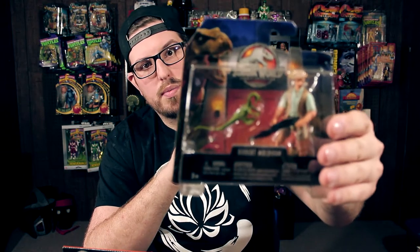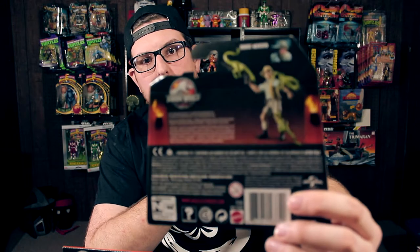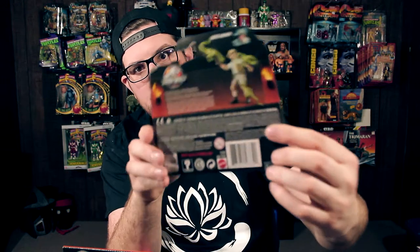I picked up Robert Muldoon, who looks pretty sweet. He also comes with a compy in a different pose, mind you. He comes with his signature shotgun that he had in the movie, which is awesome. And there's a picture of him on the back covered in compies. So it looks like if you get all three figures, you can cover him in compies, though I'm not sure. Compies kind of look like they're humping him, but that's all right. It still looks cool. The packaging is all right. I don't love it, but I don't hate it.